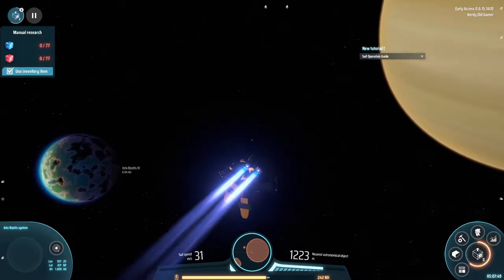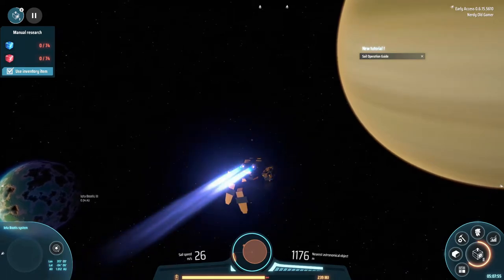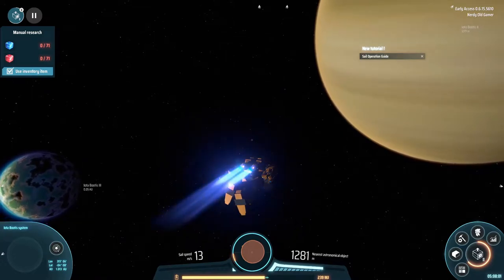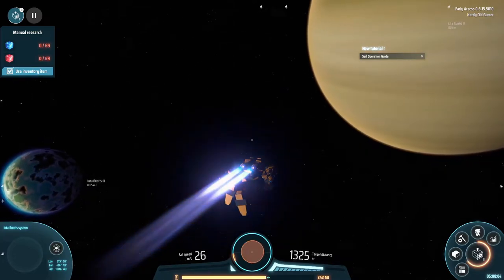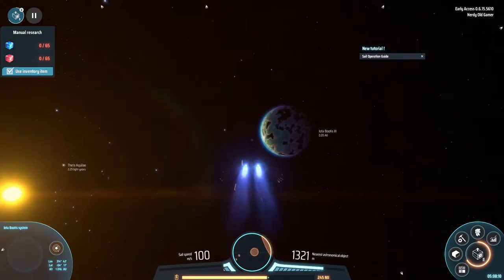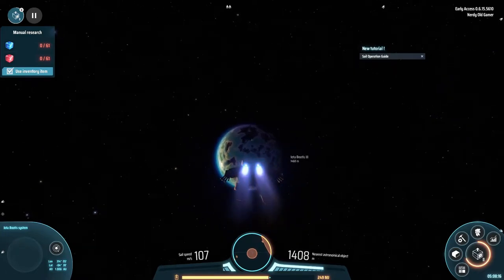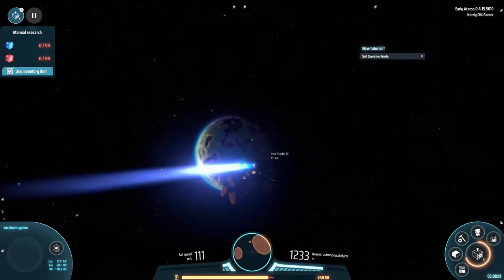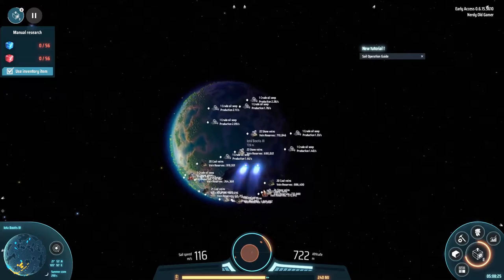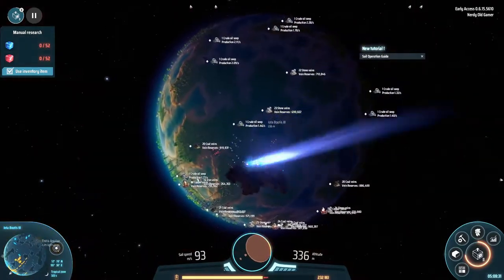We're actually charging up while I'm not accelerating. What if I reduce my sail speed to zero? Can I do that? No. Alright. But look at this. This is so cool. I have to say, I'm in love with this game. I am absolutely in love with this game. Alright, let's head back to our planet. Woohoo!